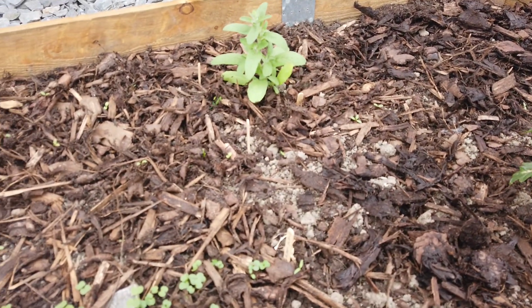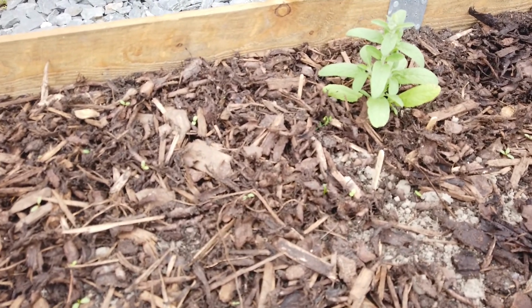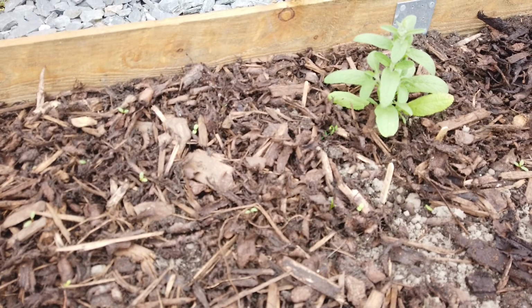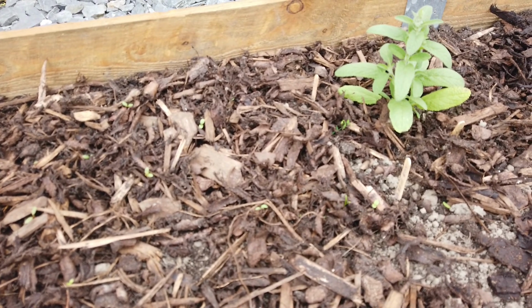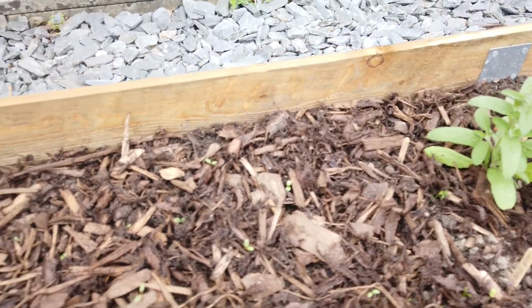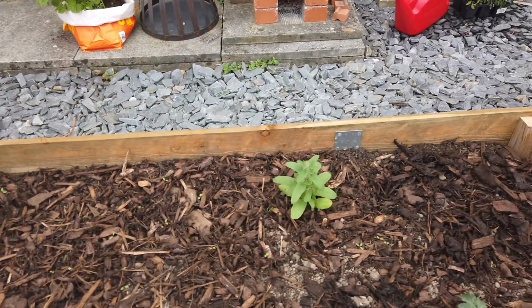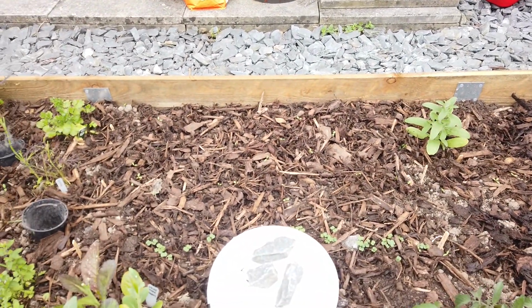So I've got rows of green kale, salad, red salad. Oh, I don't know what that is. Some kind of lettuce anyway. And another curly lettuce row occupying that back bit there. So what's this thing in the middle, boys and girls?